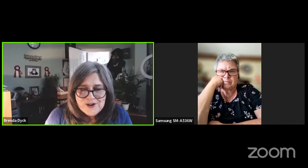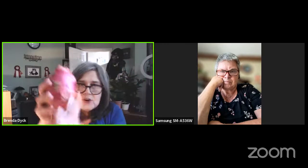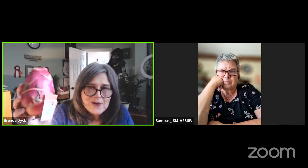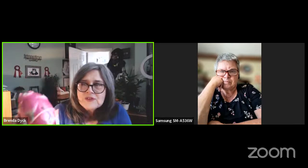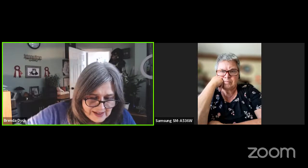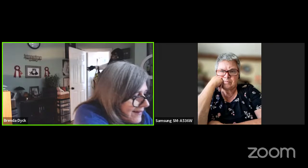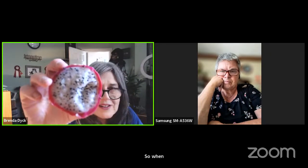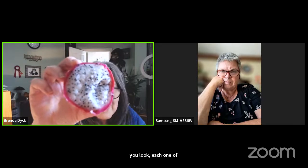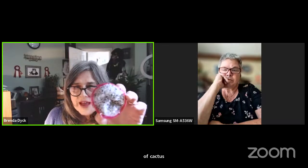Now, the Active Dinner Gardener book taught me how to take normal fruit that you would find in your produce department and grow houseplants out of it. This is a dragon fruit. It was $3.99, I think, at the grocery store. If you cut this open, the inside is absolutely full of seeds, and I'll show you here. Each one of those little seeds will grow an actual dragon fruit, which is a kind of cactus. I would use that cactus mix to do that.